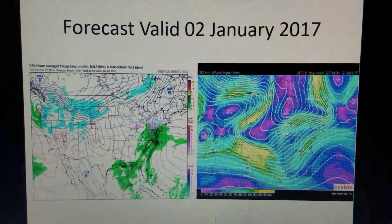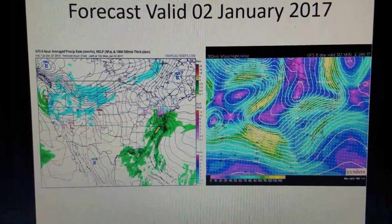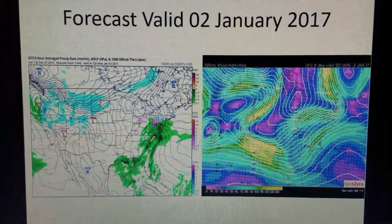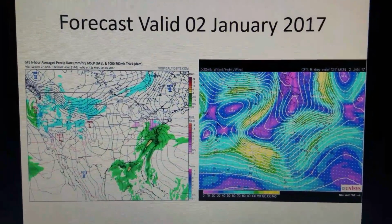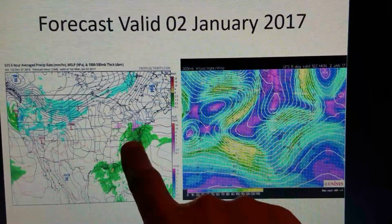Looking at 2 January 2017, we do expect the area of low pressure that was down over Mississippi with the rain to overspread southeast Virginia by the 2nd of January. That will be next Monday. Now, some folks are lucky enough to have a 4-day weekend, so looks like it'll be the wettest day will be Monday, the 2nd of January at this point.